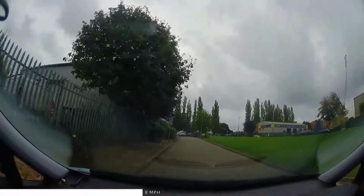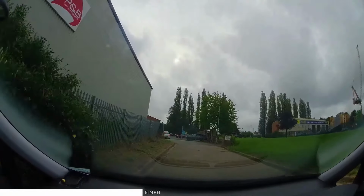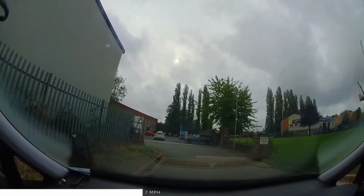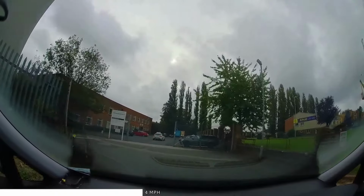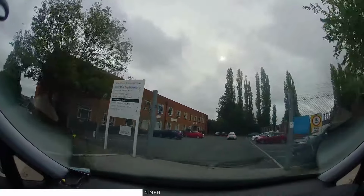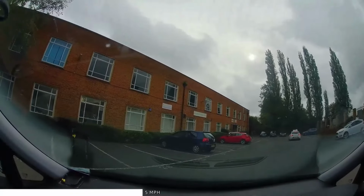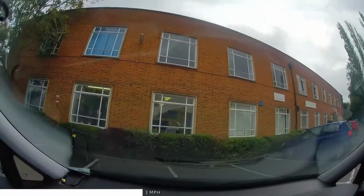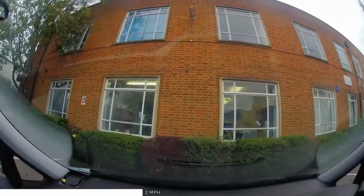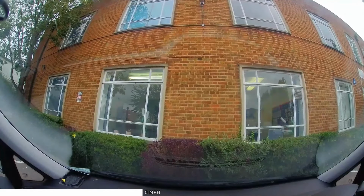We'll head through the gate into the car park and then drive forward into any bay on the left or the right, please. You've already done your manoeuvre, so it doesn't have to be perfect. Thanks, switch off the engine please. Alright, that's the end of the test, and I'm pleased to say you've passed.